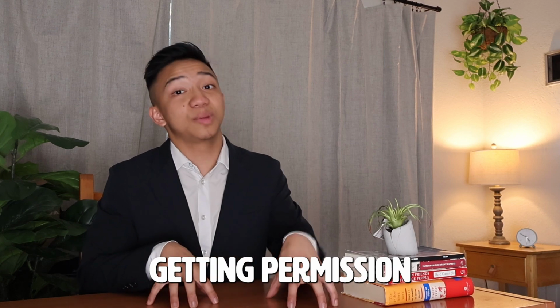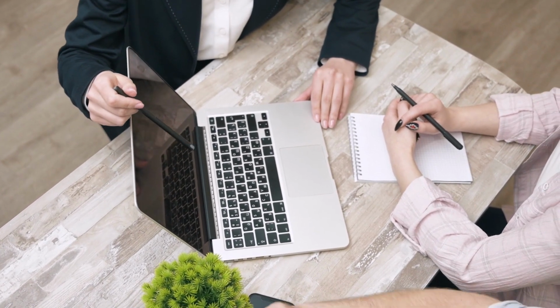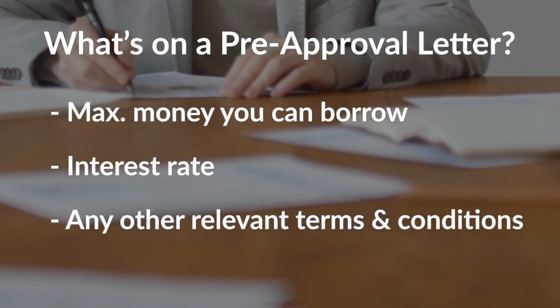So another way that I heard it explained is that it's kind of like getting permission to borrow money before borrowing it. But they still will need more information and details about you a little bit down the line during the process before you can get approved to get your money to buy your house. Some things that you can expect to be on a pre-approval letter are the maximum amount that you can borrow, the interest rate, and any other relevant terms and conditions.